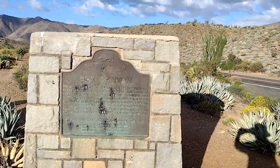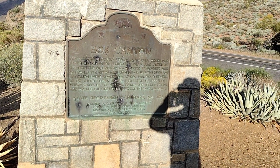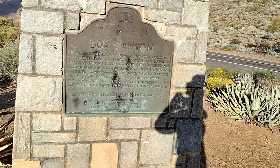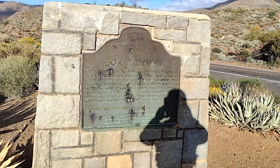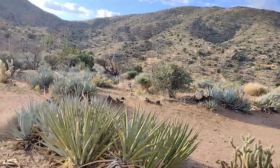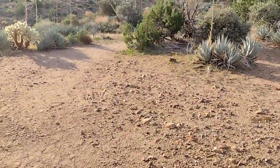Hey, I don't mean to get the sun in your face there with the angle of the camera. But I am here at the Box Canyon historical marker. Now, I don't know how well you can read that. And it's sad when people shoot these signs, with all these bullet holes and a little bit of graffiti. But yeah, if you want to pause it and read that, I'm here at this spot to do a little video because of Box Canyon, where the historical marker is.